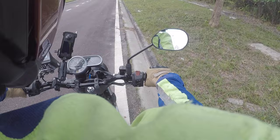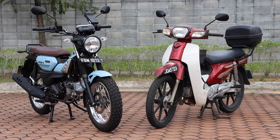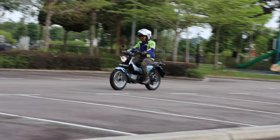Semi-automatic, so you have to close the throttle and then shift up lah. It's been a while since I rode this kind of bike, because I rarely ride my AX5. Recently, my AX5 had to be sent to the workshop because it's been a while since I last rode it. Okay, so basically city riding, lane splitting, heavy traffic. As a kapchai, it's meant to be an easy city commuter, so no issues with city riding.